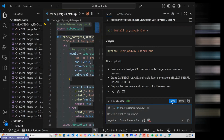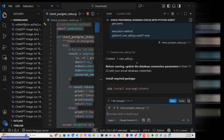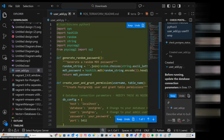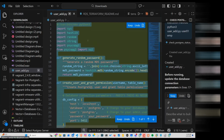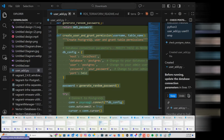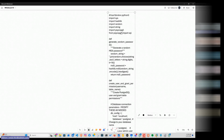Okay, so now my script is ready. user_add.py is created. Before I execute this script, let's understand this script first. Otherwise, if you just execute without understanding, you are not going to understand it.